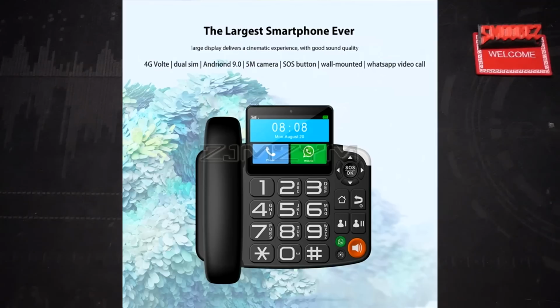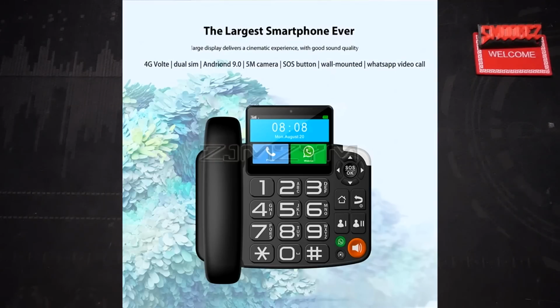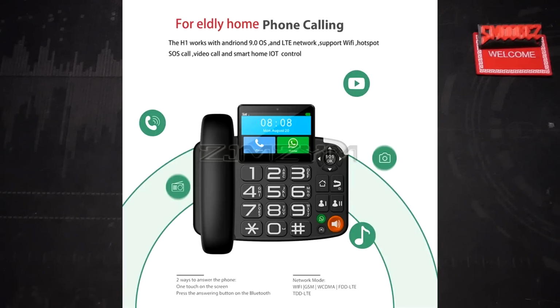And speaking of that, here's this. The largest smartphone ever. Large display delivers a cinematic experience with good sound quality. Oh, it's wall mounted too. Honestly, I might have a proper use for this, maybe. I wonder if we can use the buttons for gaming. Stay tuned. Next up we have for elderly, not elderly, elderly.